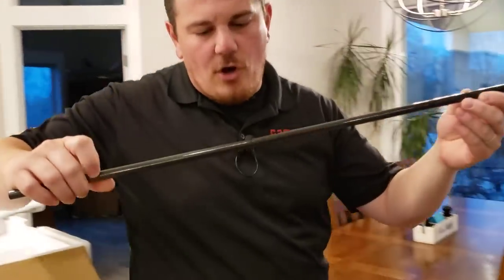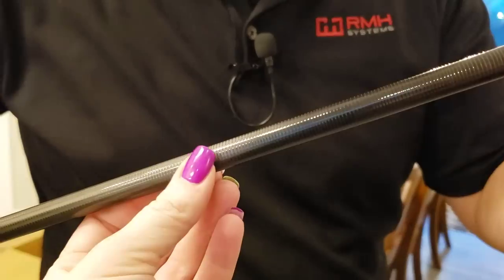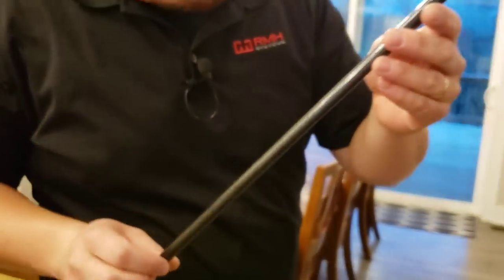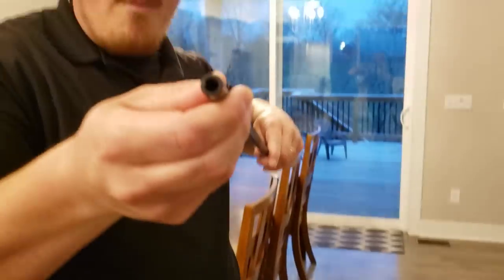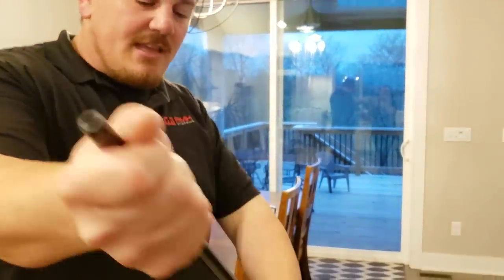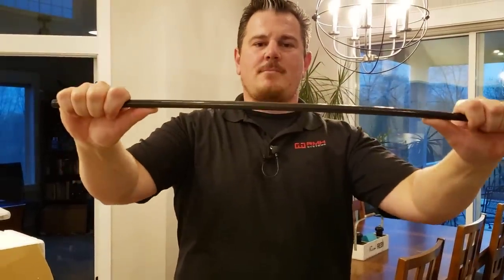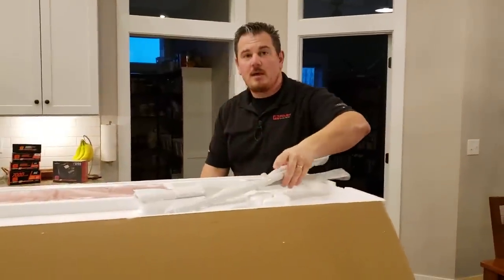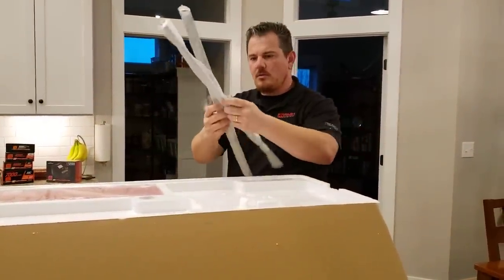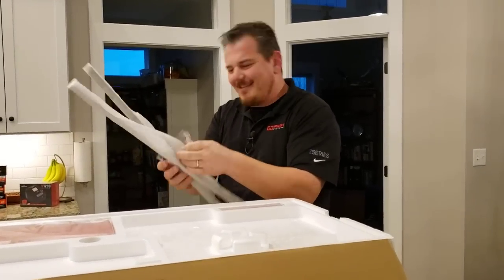Look at that carbon fiber. That is beautiful. Wow, that looks almost holographic. It does. That is so cool. Look how thick it is. Wait. Oh my goodness. This thing has got to be, I mean, I have death grip because I haul around 50s all the time. 50 pounds each.